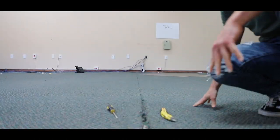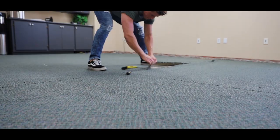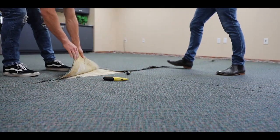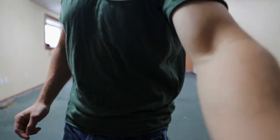Oh man, this is gonna be dirty. All right, so far so good. I'm just gonna take out all this carpet.